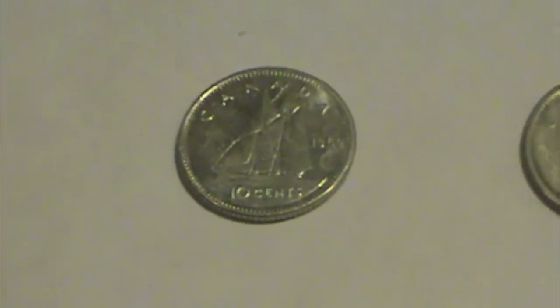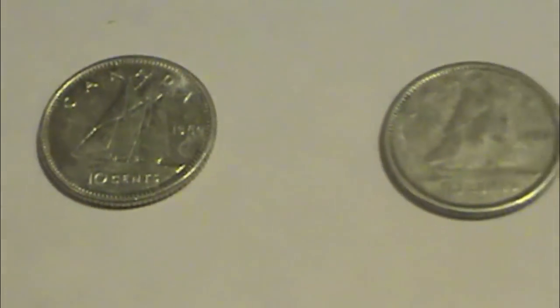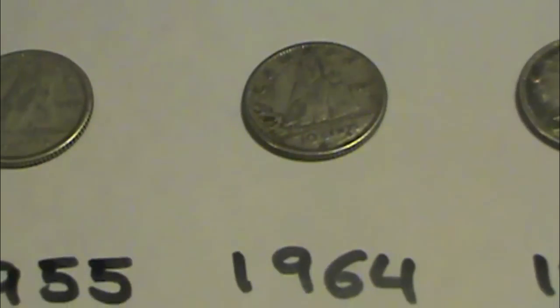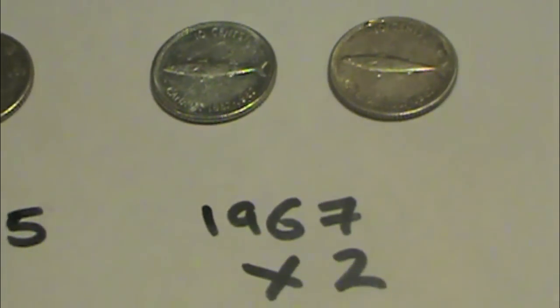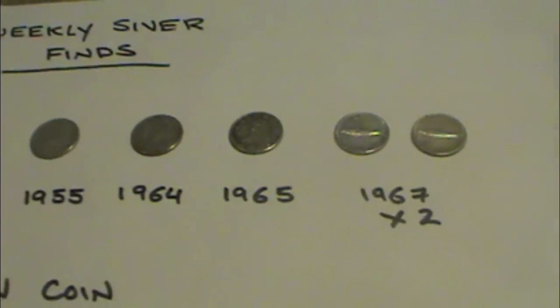I found a 1954, which was my earliest, so not too bad. Pretty old. I found a 1955. I found a 1964, a 1965, and a couple of 1967 Centennial silver dimes. Now you're probably wondering, okay, I said 7, but there's only 6 there.